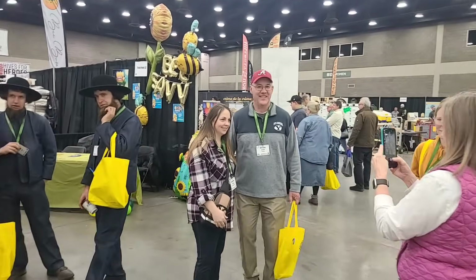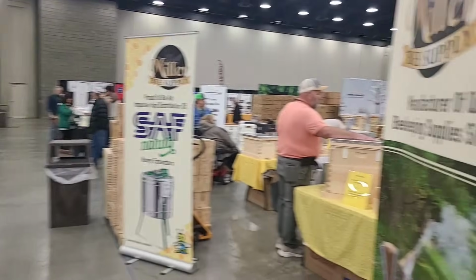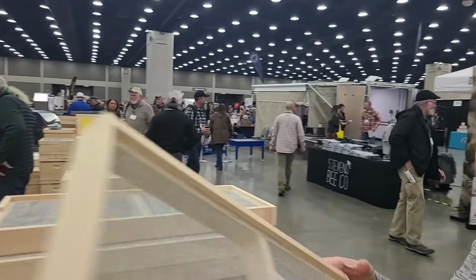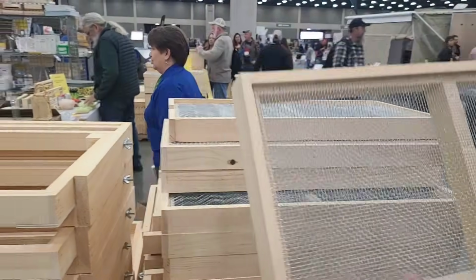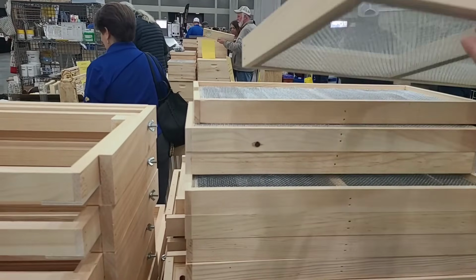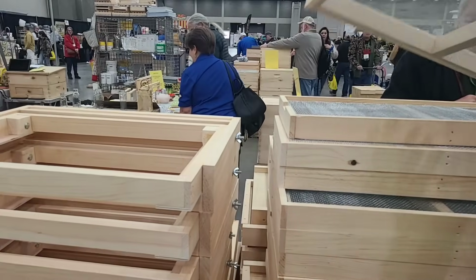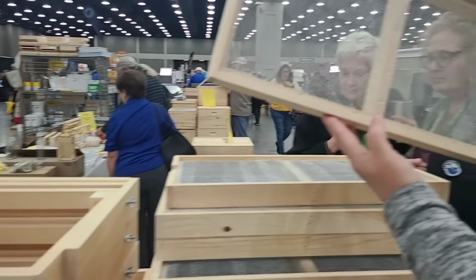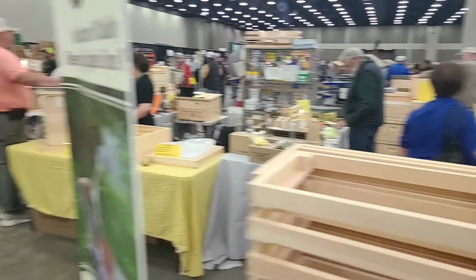Here's Bruce Jenny. He's taking photo ops, so we'll leave him alone and not bug him too much. What is this? Looks like a screen bottom board. Yeah, it's a screen bottom board. Double screened. So you can use that as a double screen board over your nuc. Cool stuff.